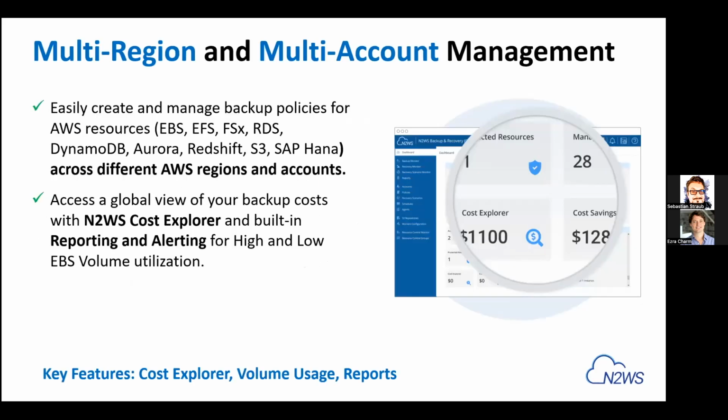And then you also have the ability to create the storage repositories in different regions, as I mentioned. So those S3 buckets, they can live in any region. They can live in any account. And you can also keep track of your costs through the N2WS Cost Explorer that's built right into the dashboard. So this allows me to keep track. That's a running tally. You can even extract reports on how much is each policy costing me per month, per week, per day. So if you have different departments and you need to create different invoices for the different departments, you can easily achieve that as well.